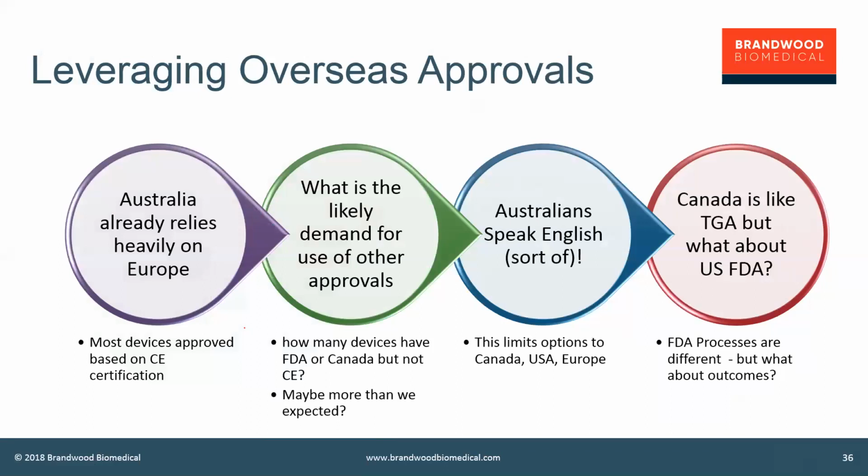Certainly we are seeing increasing levels of inquiry from United States manufacturers who are finding the current CE process all too difficult, simply because of the delays involved and the increasing costs, and are electing not to go to Europe until the European situation settles down. But they are interested in coming into Australia. And so the question is, how can a US manufacturer come directly to Australia without a CE certificate? And can they use what they've got already with a domestic US approval? Australians do speak English, sort of English here. That does tend to limit options to looking at Canadian, European or US approvals at the moment.